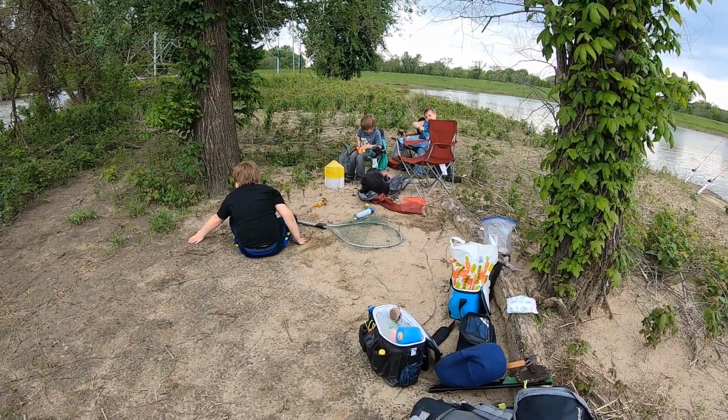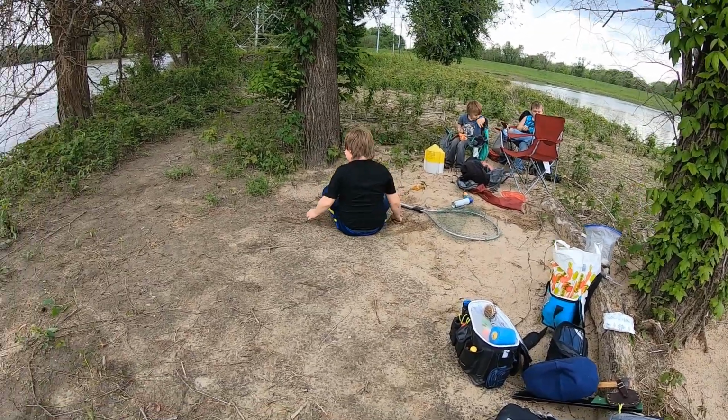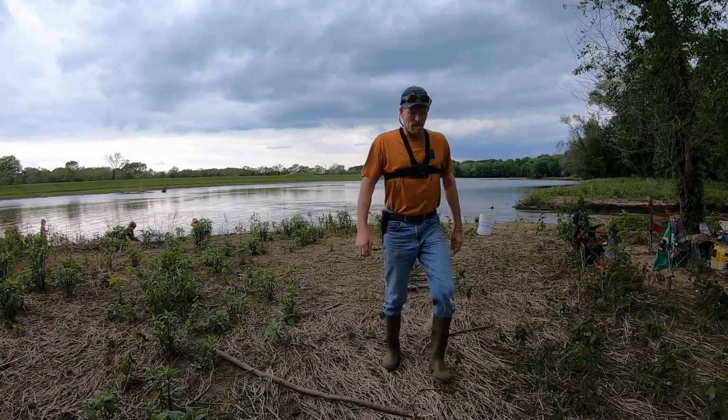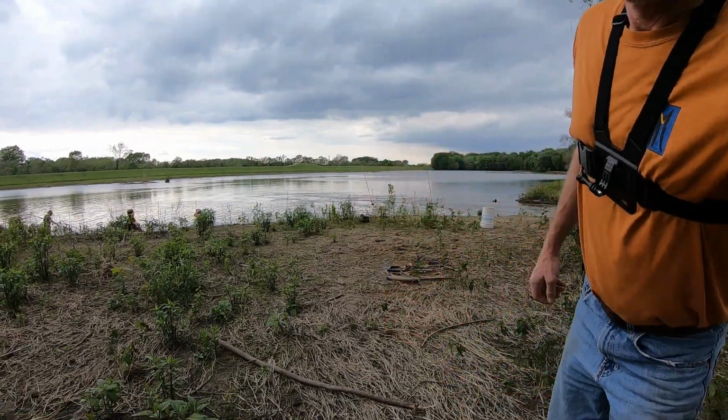Should we get some firewood, get a fire going, fellas? Yeah! All right, let's get her done. Well, the boy said something jerked on that pole with that big shad on it. I don't know.